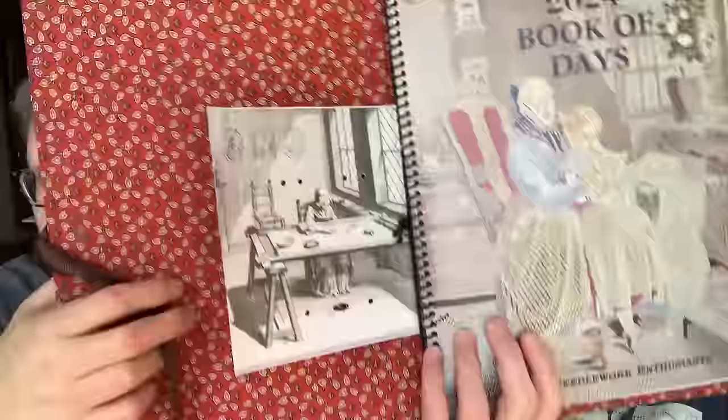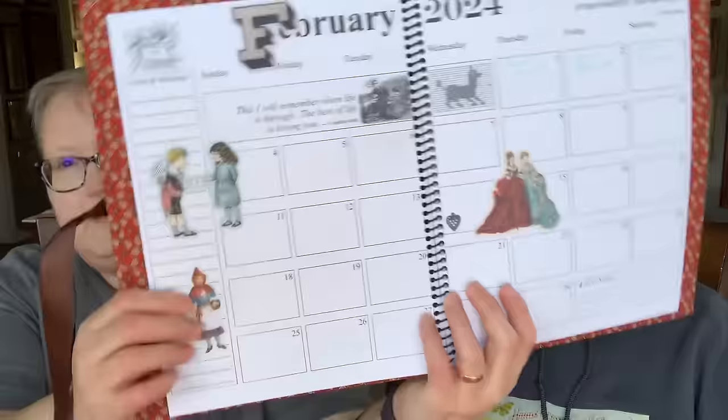Is that what it's for? Yeah, it's for your book of days. And this is that graphic from those forged scissors that I showed last week. That's where I put that because I think that's so cool. Well, that's neat. So I got my act together yesterday and I did some stickering. Oh, how cute. For February.